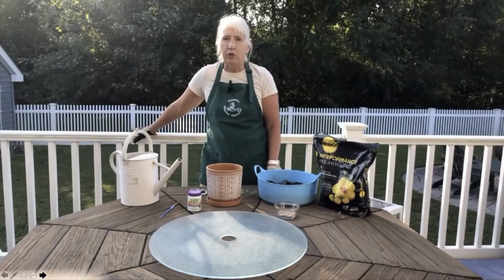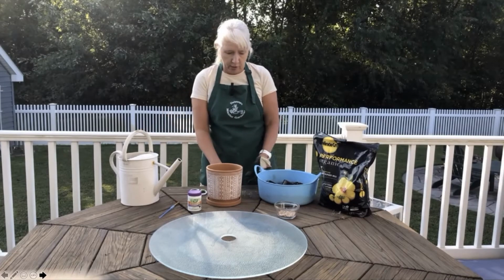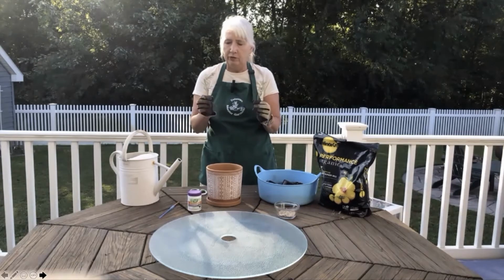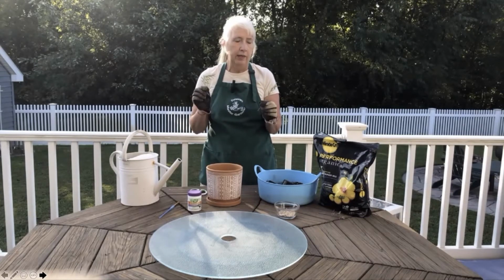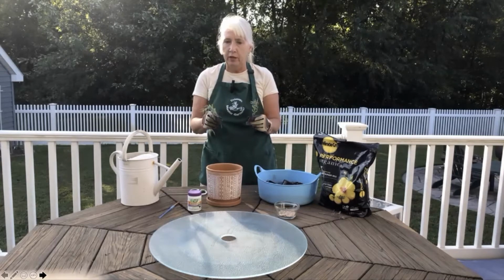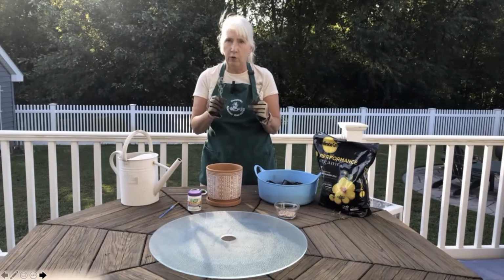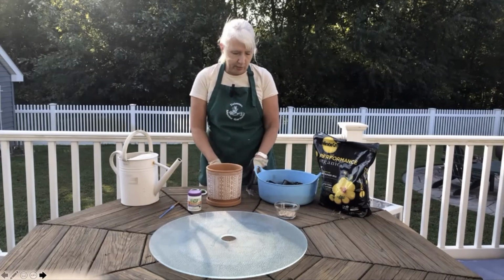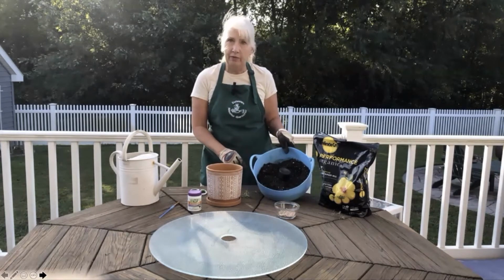I'm going to show you how to propagate herbs from cuttings from your garden. Today I'm going to propagate lavender. I took these cuttings. Lavender will grow from seed indoors, but it's very difficult and very slow to grow, as is rosemary. So I'm going to take this lavender and plant it in this container and grow it inside my house. So the first thing I need to do is start with a good potting mix, a good soilless mix.